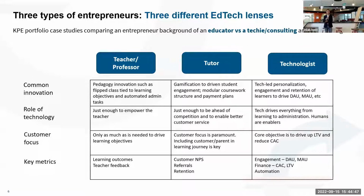So teachers will generally, there are exceptions, view the role of technology as empowering the teacher in their business, to be around customer service to a certain extent, and really using technology to deliver a better sense of learning outcomes. That is how a typical teacher-centered EdTech company will operate. A lot of teachers, maybe, don't really want parent interference because they know what they're doing. They're very confident. They're good at it. It's a science and an art for them.